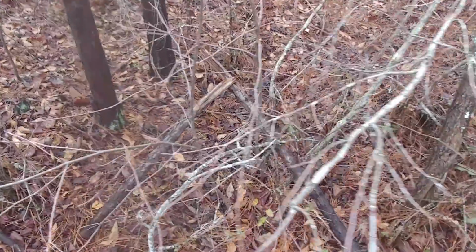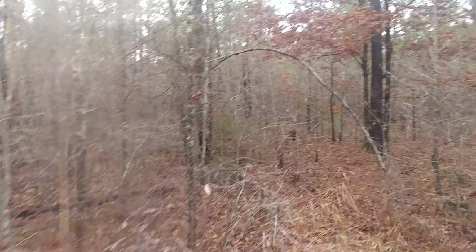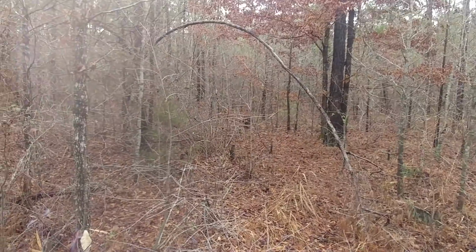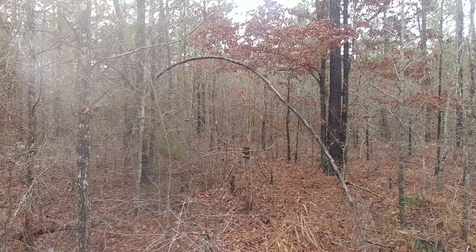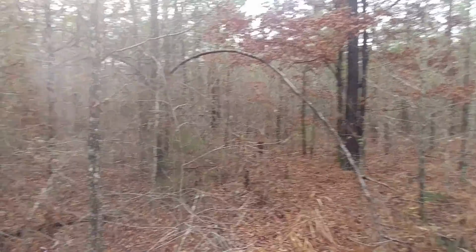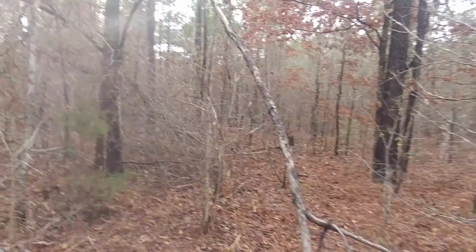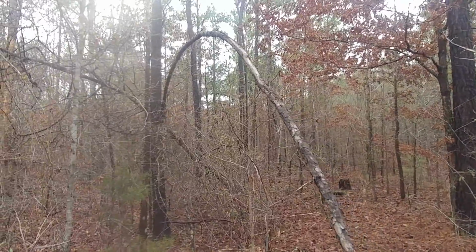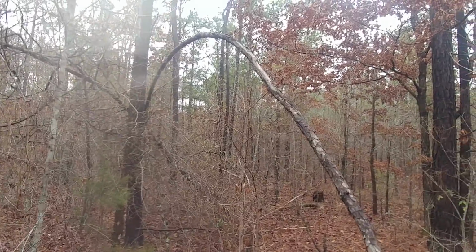Looks like that may have been done for a reason right there too. Now look at that tree bend right there. And that one is huge. I apologize for the glare. The glass cover on the lens is broke, so I need to get it fixed, and it's causing a weird little glare over here. Yeah, that's a massive tree bend right there. And that's like at least 8 feet at the apex of the bend.